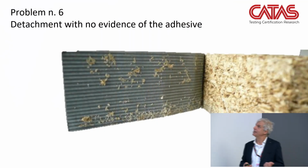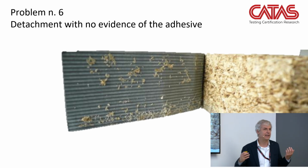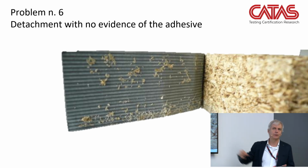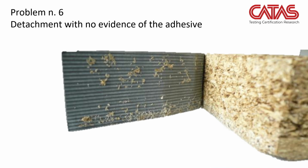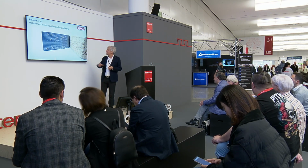Number 6, detachment where we don't see the adhesive. Maybe this can be due to the structure of the panel. When it is too much porous, the adhesive can enter inside the panel, and so it's not present on the surface to confer an adequate adhesion to the edge.